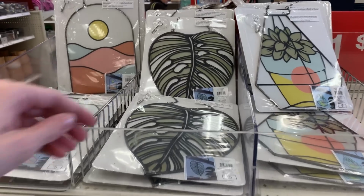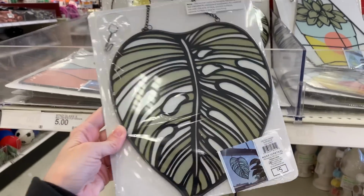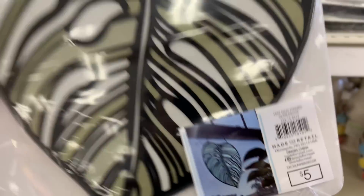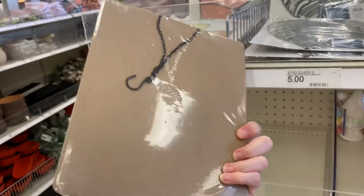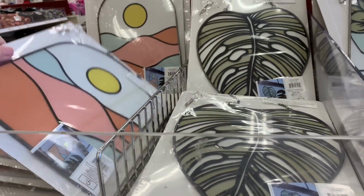Okay, so let's take a look at some other summery home decor items, the non-coastal stuff. They have a few different things here, including these nice glass hanging decorations. These are like sun catchers that you place in your window. Sun shines through them and it gives it kind of a stained glass effect. We've got three designs here.